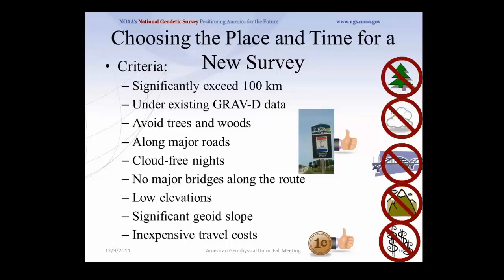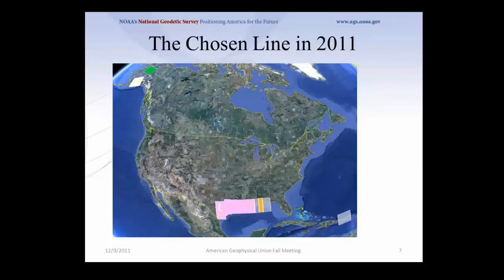Also looking for an area that may have some significant geoid slope. If we're trying to model something that's not changing, then it's probably pretty easy to do. So we were looking for areas that had a challenging geoid surface, if you will, in order to better determine whether or not we were meeting our goal of that 1 centimeter. And also, economics comes into play too, because we have a limited amount of money within our budget to do these projects, and this was going to be an expensive project. We really needed to look for areas where our travel could be minimized, if at all possible.